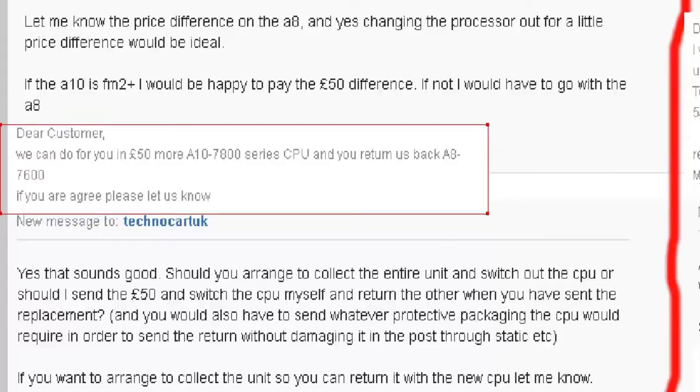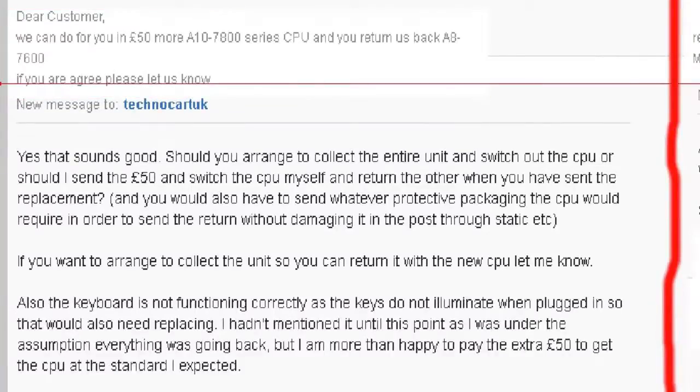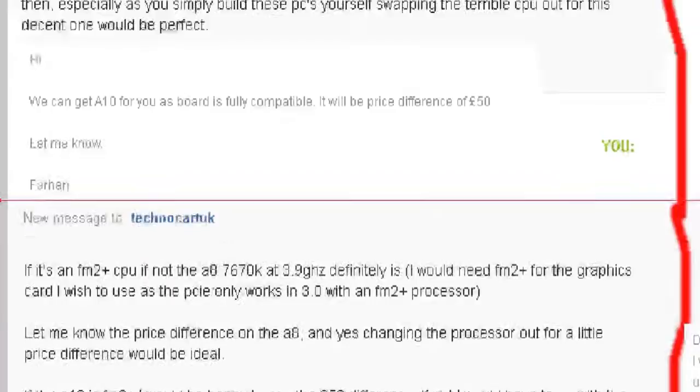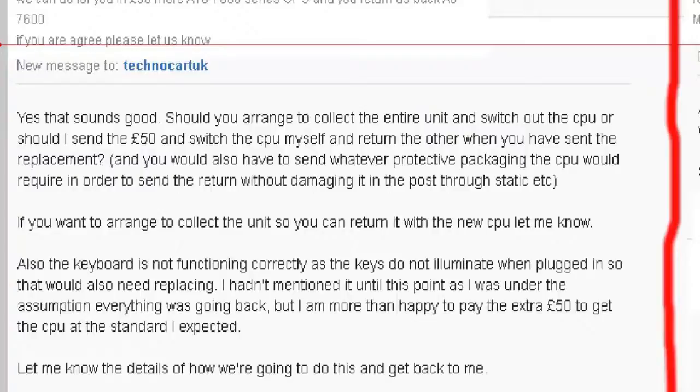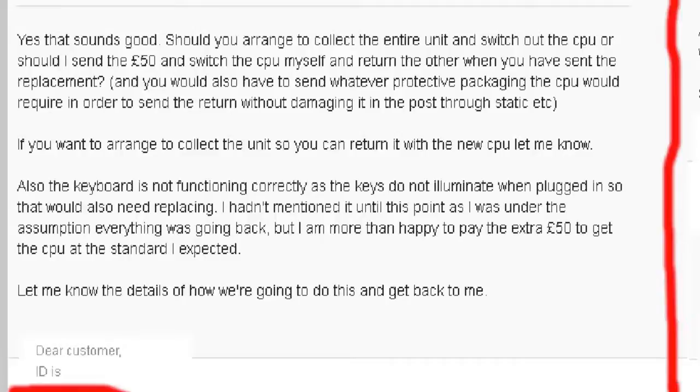And if you agree, let us know. Yeah, that sounds fine. Expecting very specifically the A10 7890K. Okay, would you arrange to collect the whole unit, or would you just send the CPU? Should I send £15? If you'd arrange to collect the units and return it with a new CPU, let me know.